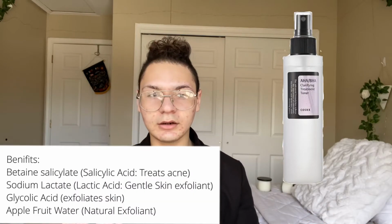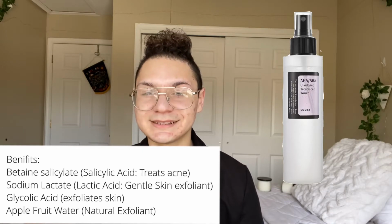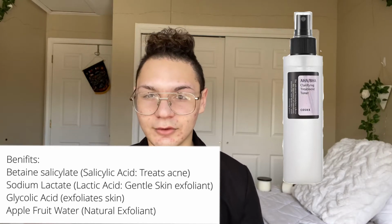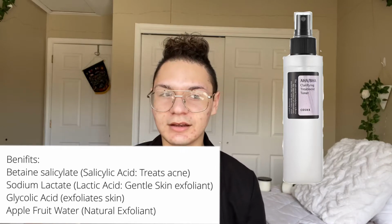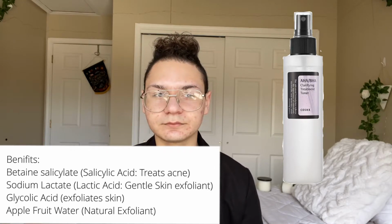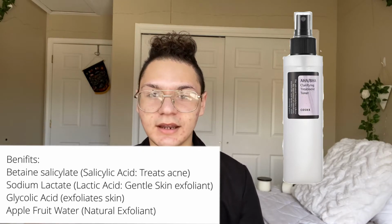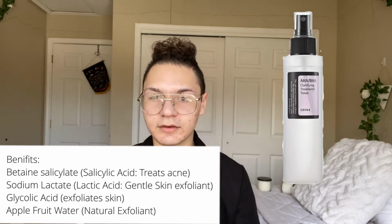So going off of that, another great one from CosRx is their BHA AHA toner, which is a lot more sensitive than any other toner out there that has BHA AHA, because the formulation is a lot more diluted with water. But that doesn't mean any less. It's just great for people with more sensitive skin, and it's in a spray bottle, so it's not gonna cover the surface of your skin as well.